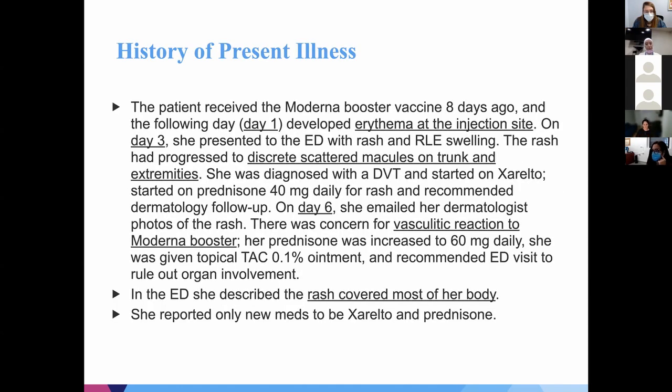She received the Moderna booster vaccine 8 days prior to her presentation. The following day, she developed erythema at the injection site. Then 2 days after that, on day 3, she came into the ED for the first time with a rash and right lower extremity swelling. The rash had progressed from being just on her arm to discrete scattered macules on the trunk and extremities. For the right lower extremity swelling, she was diagnosed with a DVT and started on Xarelto. And then for the rash, she was started on prednisone 40 milligrams daily and asked to follow with her dermatologist.